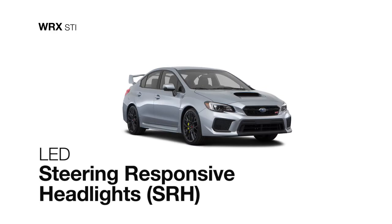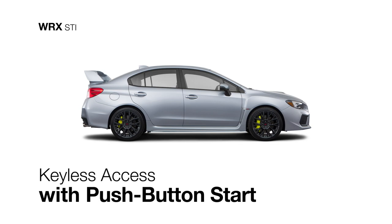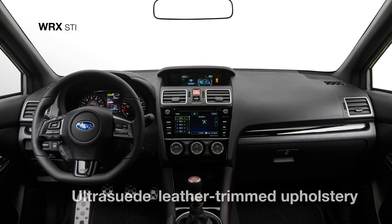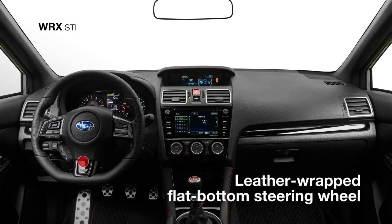It also features LED steering responsive headlights, and keyless access with push-button start is available to help you quickly get on your way. Red accents surround you as you settle into the heated front seats, trimmed in ultra suede and leather, and grab hold of the leather-wrapped flat-bottom steering wheel.